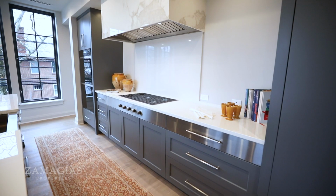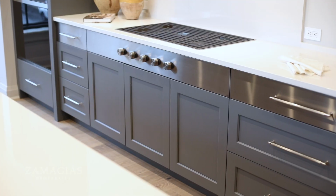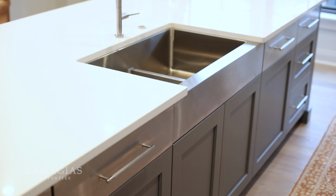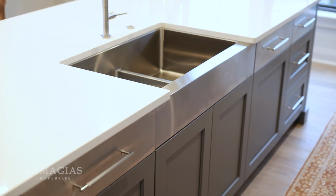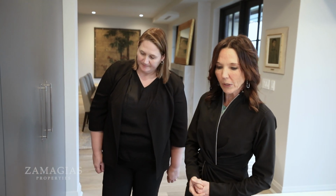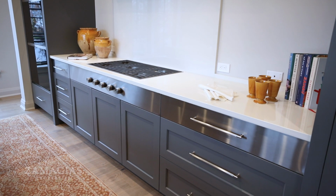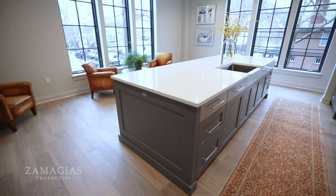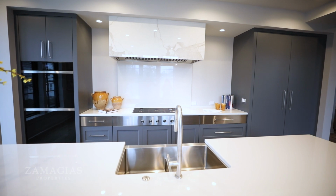Coming along here, I noticed the top drawer throughout the space is a little different. It is. We designed these custom stainless steel drawer fronts all the way along the perimeter of the kitchen and the island. It's a great focal point. Really, really nice. And it seems like you really went with a lot of drawers in the space. We did. It's very important to us that a homeowner has storage space. So we have a lot of drawers, deep drawers. Our island has a lot of storage as well. Coming along here, I see this beautiful focal point.